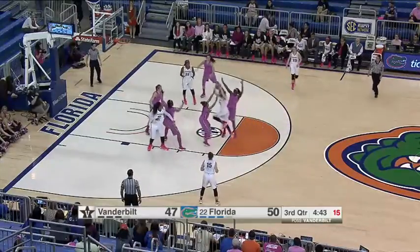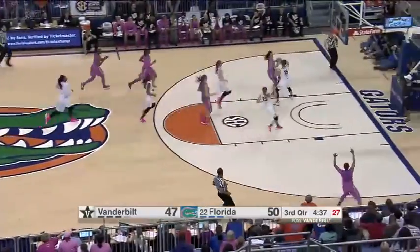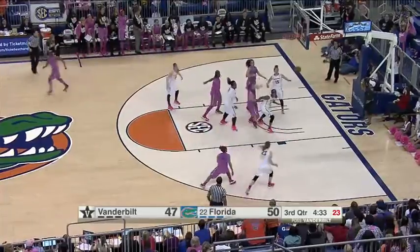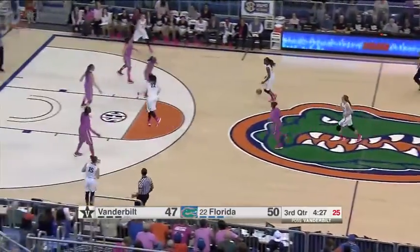Vanderbilt in the half-court offense. Rejected by Lorenzen as Rachel Bell goes back the other way. Here comes Florida in a hurry. Peoples loads up. It's short. If she was calling the shot, she would have definitely got that rebound. Cassie Peoples on that one.